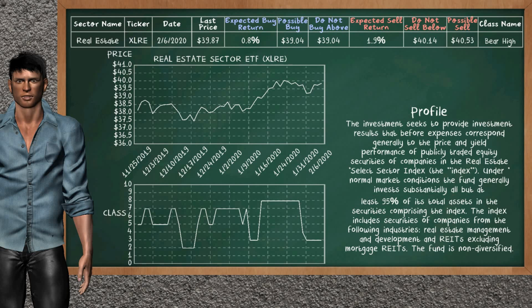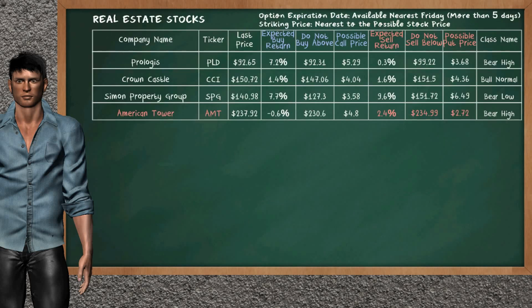Real estate sector ETF belongs to the bear high class. Today, our analysis does not list it as an opportunity to buy or sell. Let's look at the stocks table of real estate sector. Our analysis does not list the top opportunity to buy.